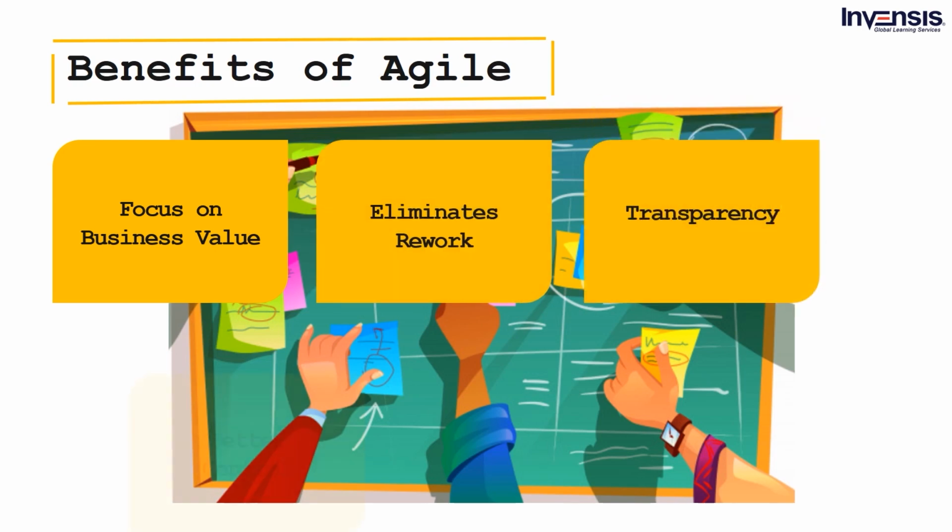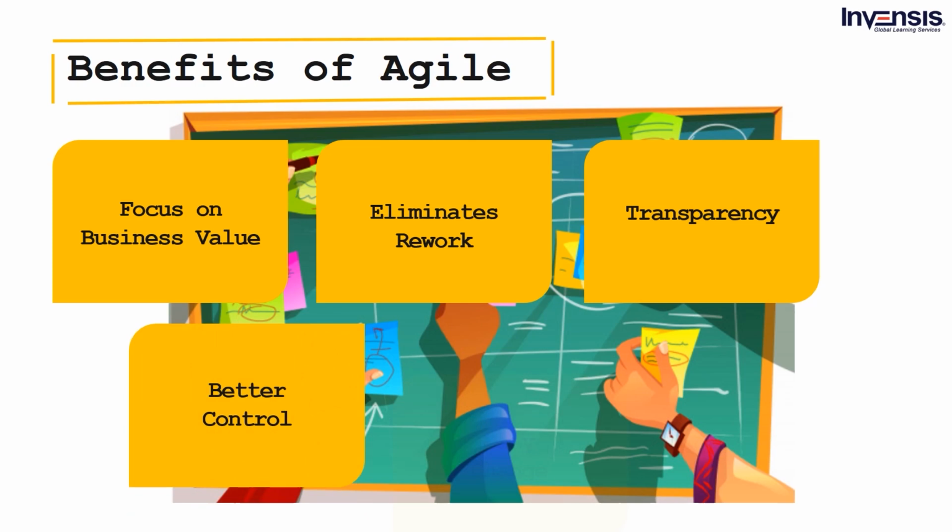Transparency. Another perk of implementing Agile methodology is, it provides an opportunity for the stakeholders and clients to get involved at every phase of the development process, like review sessions, iteration planning, and other such features. It provides customers an overview of the work in progress. Better control. Implementing Agile provides the project managers better control over the projects due to varied reasons like feedback integration, quality control features, and transparency.